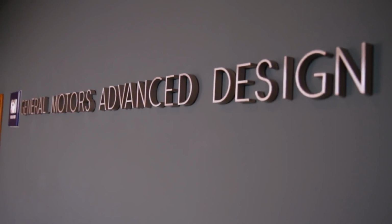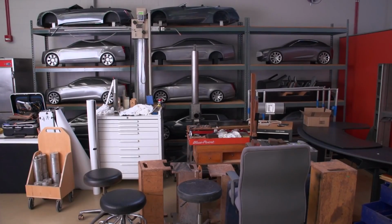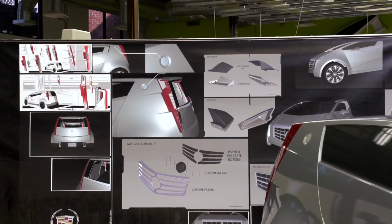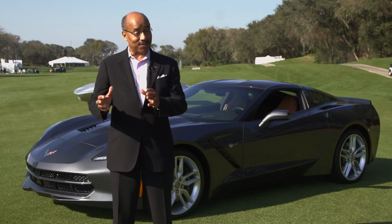But in that studio, we did some of the very early work on the Camaro concept, the original Camaro concept. We had to do it in secret. There was some work we did on Stingray there. We did the presidential limousine, the Beast, in Studio X.